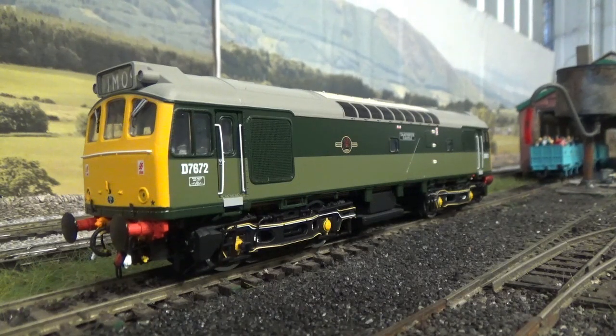So it's probably a case of choosing whichever one that you want. Do I recommend the Heljan one? Absolutely. If you want a Class 25 on the layout, then I would absolutely recommend the Heljan model. Well, it's up to you. You could either wait for Bachmann's model to come out or the Sutton's 25, but I would recommend the Heljan model because it is a great model. Regardless of the fact it needed to be run in, that's not really an issue.